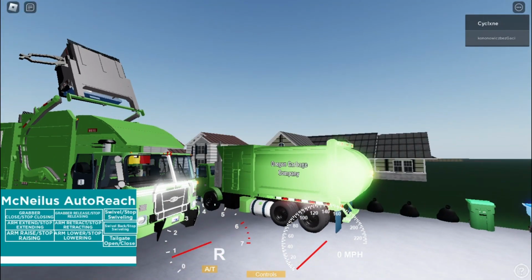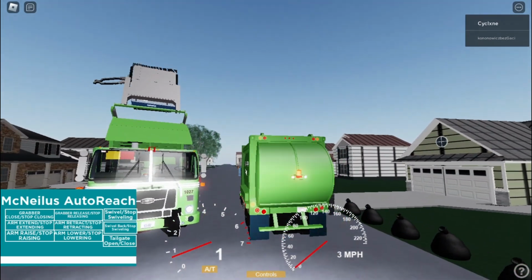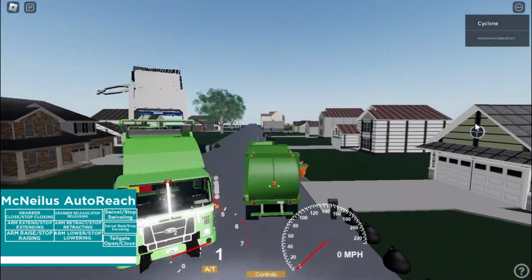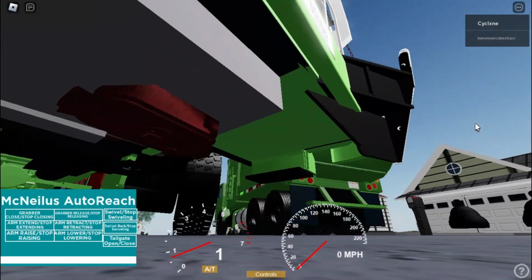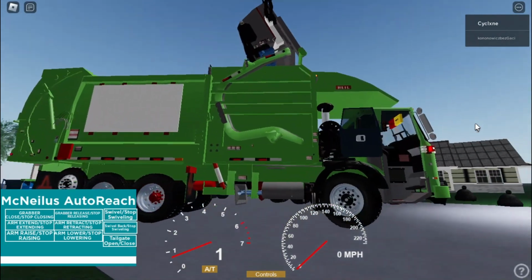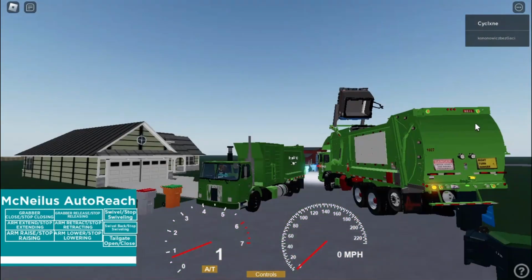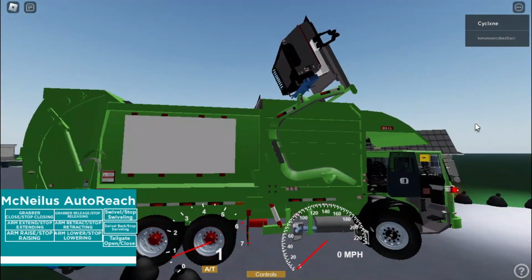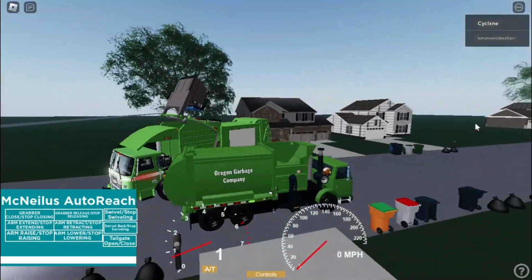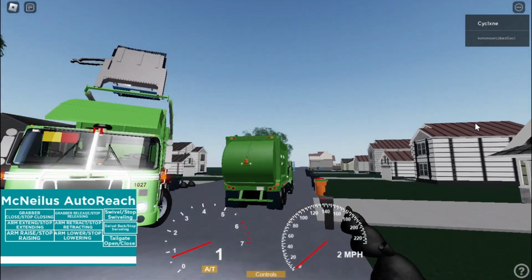Here we have a... What the heck? Dude. Oh wait, I see his character, I see it. Wait, no I don't. Anyways, but here we have an auto pack. What's it called? A Curado can. Oh god, that caught me off guard.